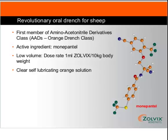And Zolvix is clearly, you can see there, an orange-coloured solution, self-lubricating. It flows through the gun very nicely. And that's what the packs are going to look like.